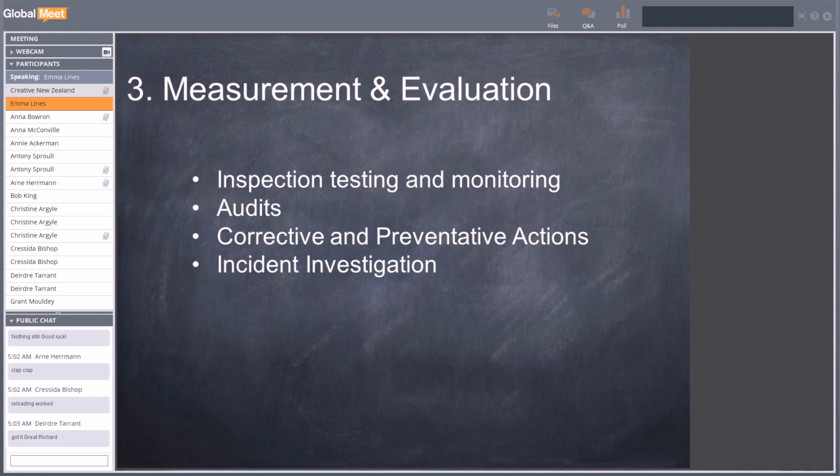Say, yes, sir, we did do this. Here's the proof that we did do this. Unfortunately, in this scenario, it appears that X, Y, Z occurred, and we didn't have that in our procedures. So we will take that as feedback, and we'll implement that as a new procedure. That's typically what happens if you do have the ability to prove that you have a system in place.